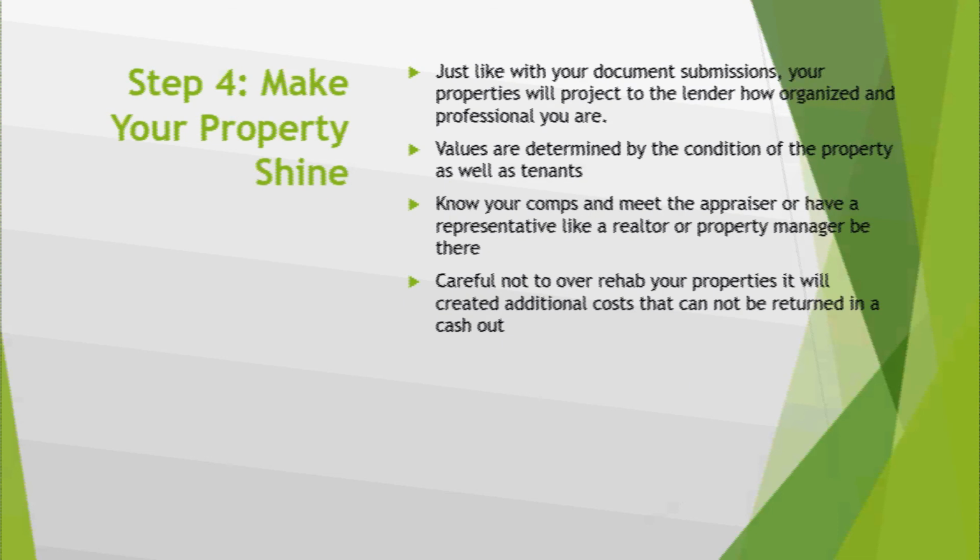Step 4, make your property shine. I alluded to this earlier, but the better it looks, the better the value will be. And the appraiser, with those comps, he may increase the price by a little bit. That can help you. Okay? So the moral of the story is you have to know your market, make sure that it's neat and clean. You don't have to over-improve the property. You just need to do enough so that it appraises for the true value.